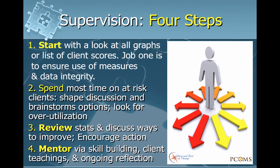Finally, the last part of the supervisory process is the mentoring process, and here's where the supervisor will not only talk about the stats, maybe do some active skill building, work on mining client teachings, or where therapists are doing things they've never done before and what they're learning from those experiences. A lot of therapist growth comes from that. And again, just fostering ongoing professional reflection about being a therapist and what that means. Those are the 4 steps.